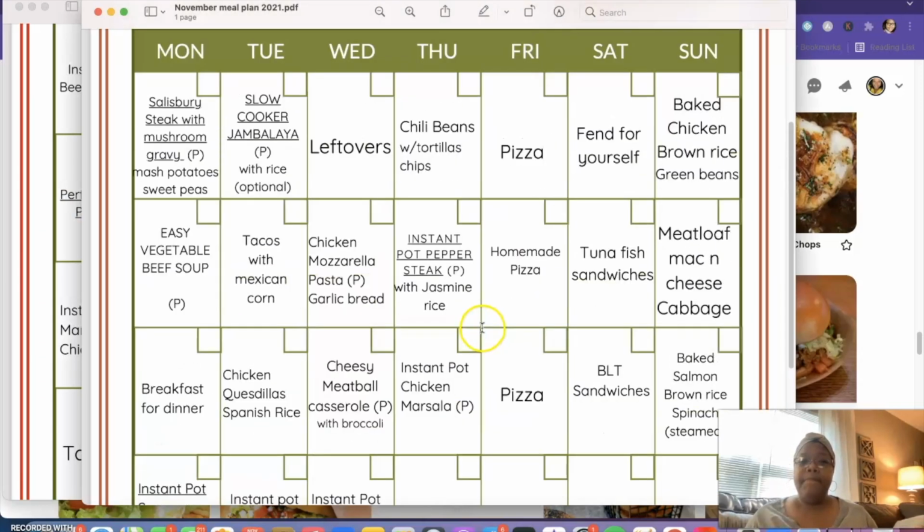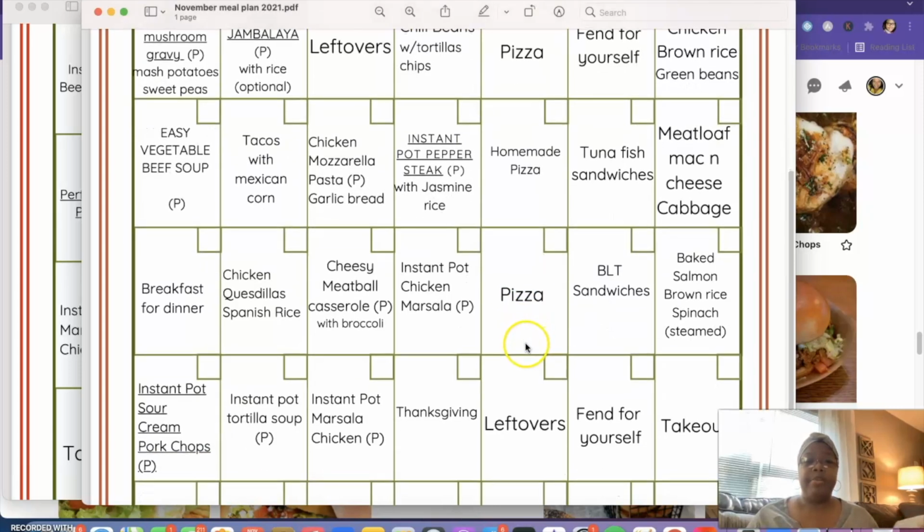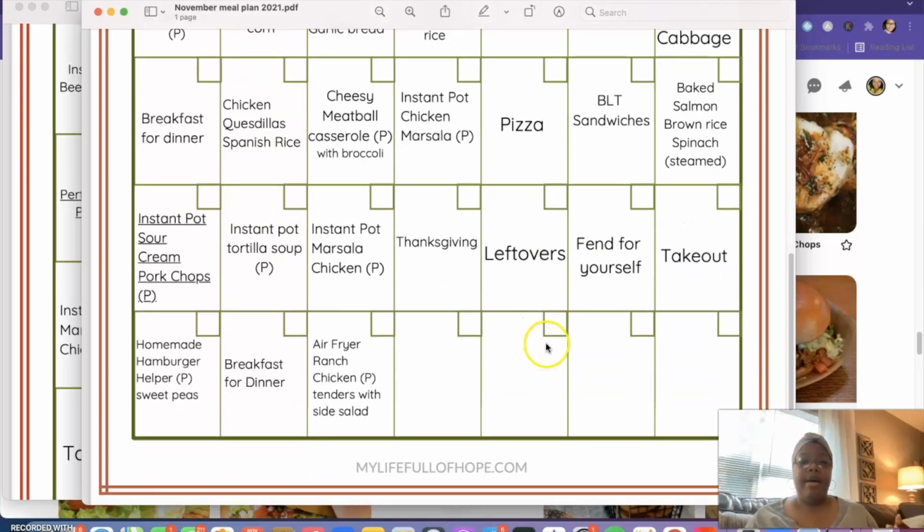And let's see. Fend for yourself. I have some of those in here. That means you can eat leftovers, or you can eat some of those convenient foods, or you can make something on your own. You can make a grilled cheese sandwich, peanut butter and jelly, those things to give myself a break on those days.